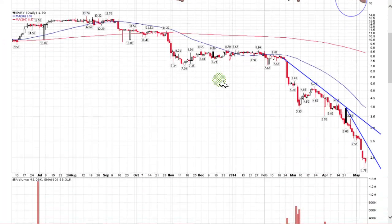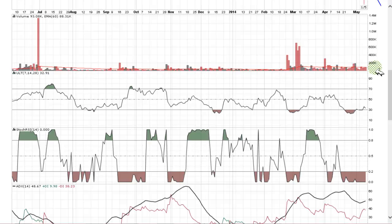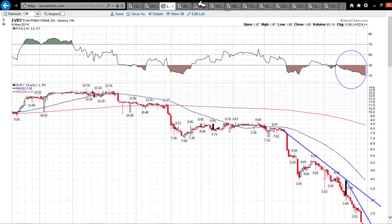And that's what I'm going to be discussing with members on the week ahead commentary. We have an RSI at 11.07, a great opportunity. The volume's still a little bit high, so the time may not be right just yet. So again, this is one of our focus stocks for the coming week.